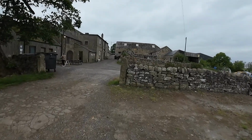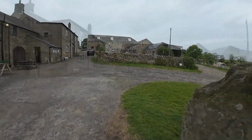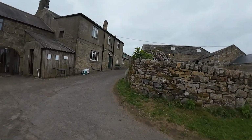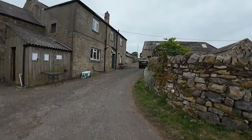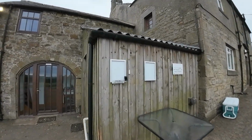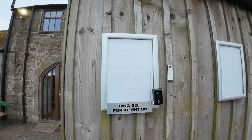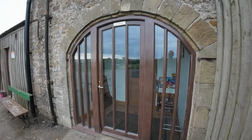And the farmhouse is just here. There's a green door there, farmhouse. You just go and knock on the door, and if there's nobody about, there are some numbers to ring as well. And that's your bunkhouse. That's pretty good, isn't it?